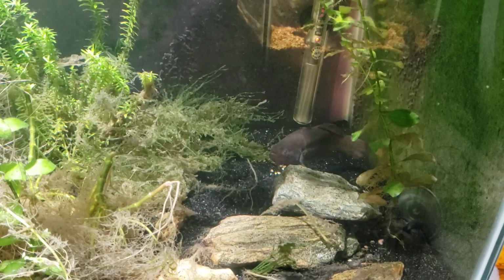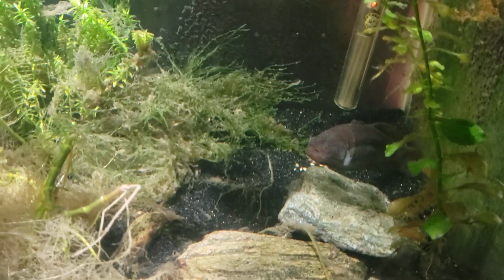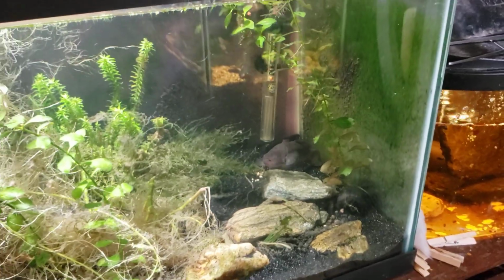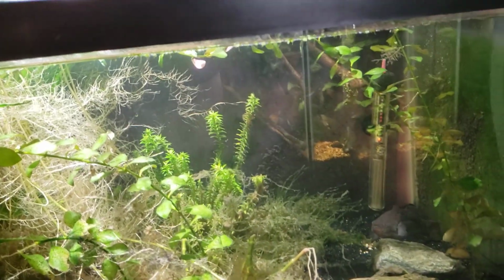I feed it sinking cichlid pellets, so I basically toss them in the tank, and as they sink down in front of it, it'll dart out and grab them. In fact, now that he's on this side of the tank, let's see if we can get him to do that for us. Let me find his food in my pile of fish food down here. Let me get the lid off of it.